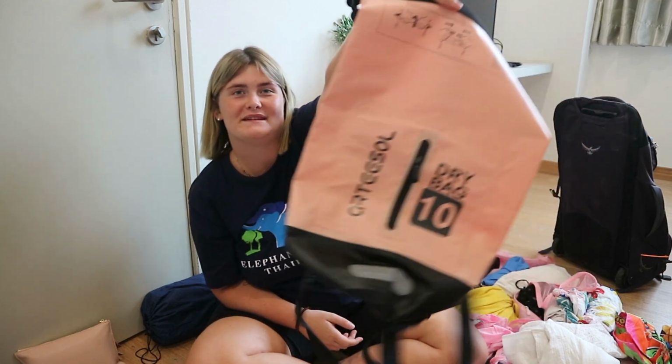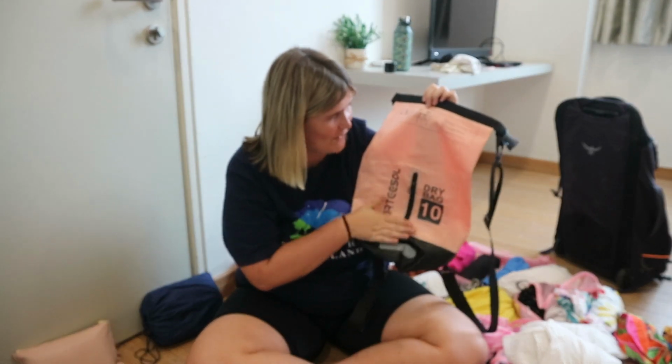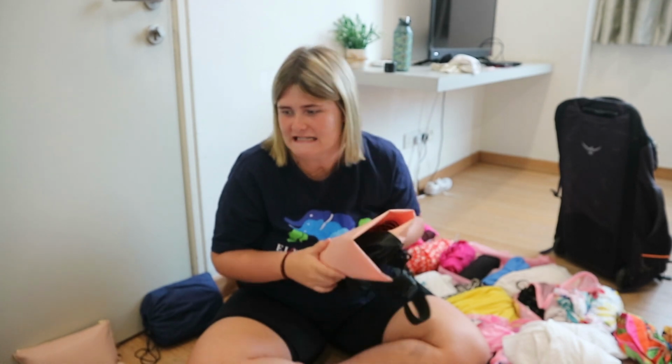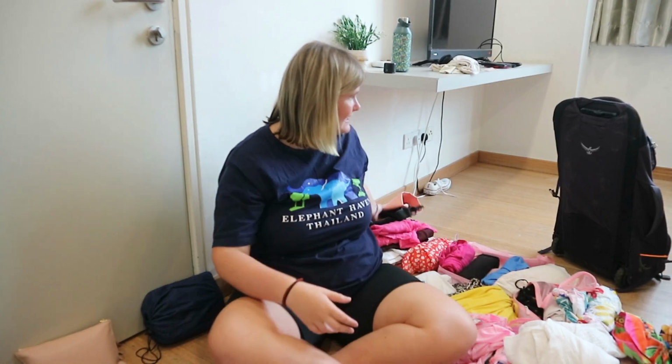Oh, I've got this bag, my wet bag. This is coming home with me. This has been a lifesaver. Boat trips, days out to the beach, all sorts. It's done me well and it will definitely be coming with me next year. I bought this off Amazon and it's just been absolutely perfect. So yeah, that was really, really good. And that is my packing.